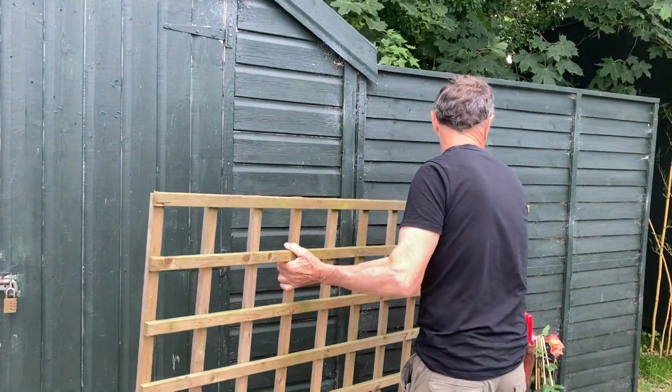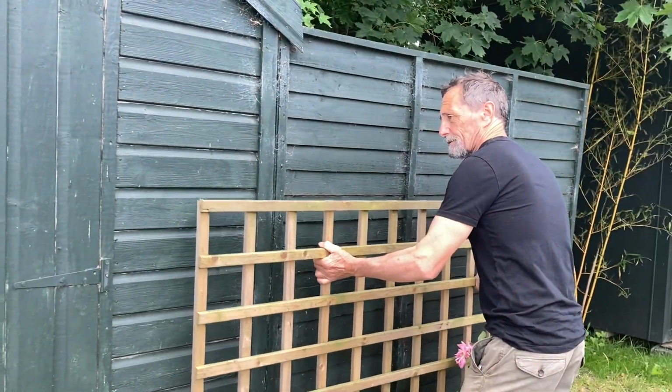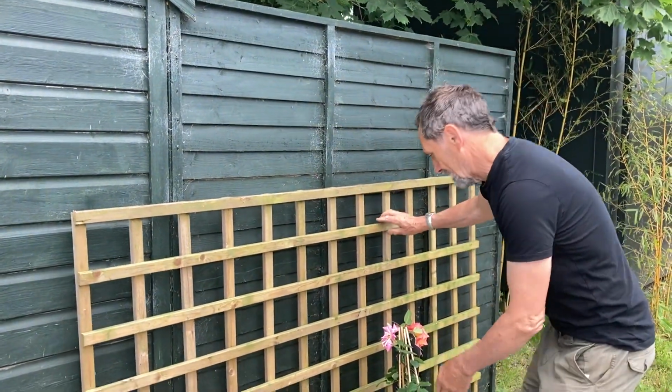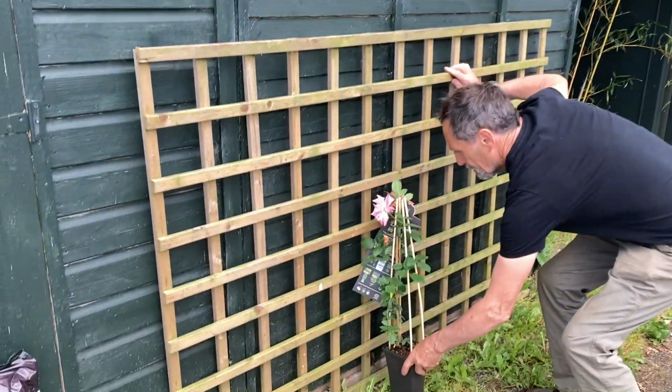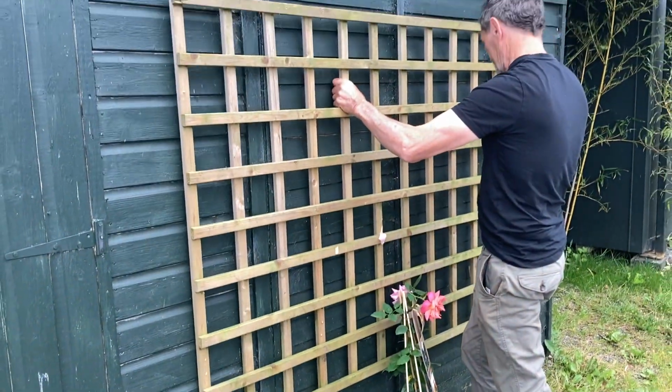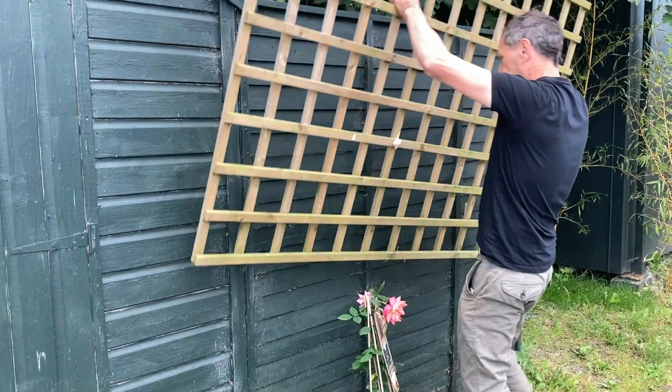Now, say that was the goal, like that. Put it up and we paint it the same colour, and then we put the rose here. That one sort of up like that. But that's for another day.